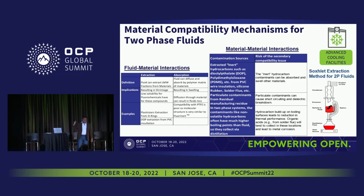This is one of the very big topics that we are publishing here in this white paper: the level of expertise available in the market in understanding two-phase fluids. We knew the first table that I showed with 80 degrees C as the benchmark, but what else do two-phase fluids need to be looked into, because the design of the fluid is quite different from single phase.